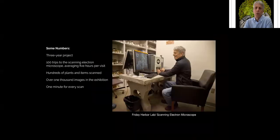What I want to show you here is that the project I'm presenting has been going on for several years, over 3 years at this point. It was a result of 100 trips to the scanning electron microscope, each time about 5 hours per visit. I scanned 100 plants or more, or several hundred plants and different items, and over 1,000 images have been put together to create the exhibition that I show, which, by the way, most of that is available on my website. I'll show you a link to that at the end.